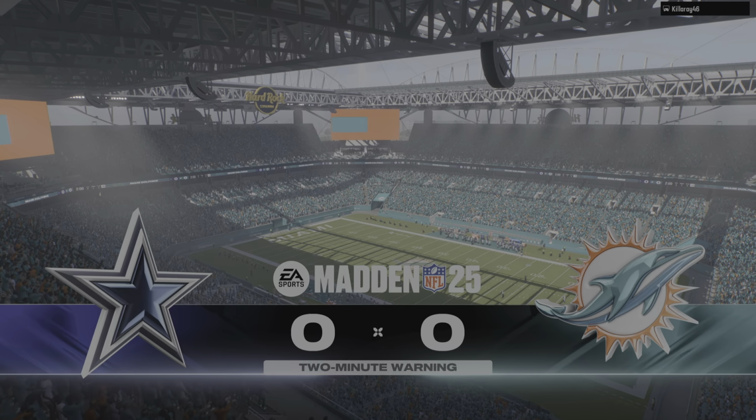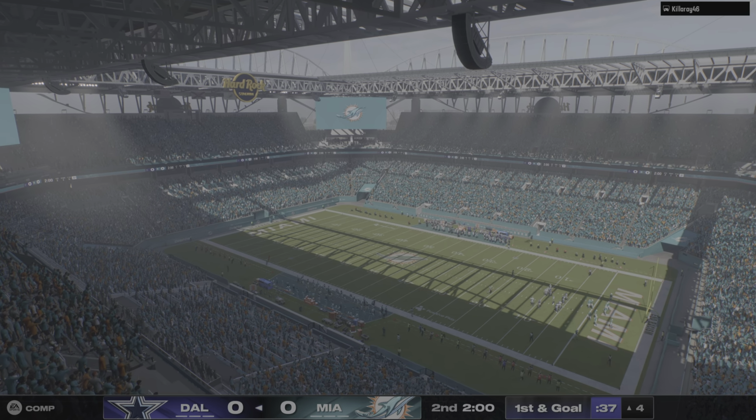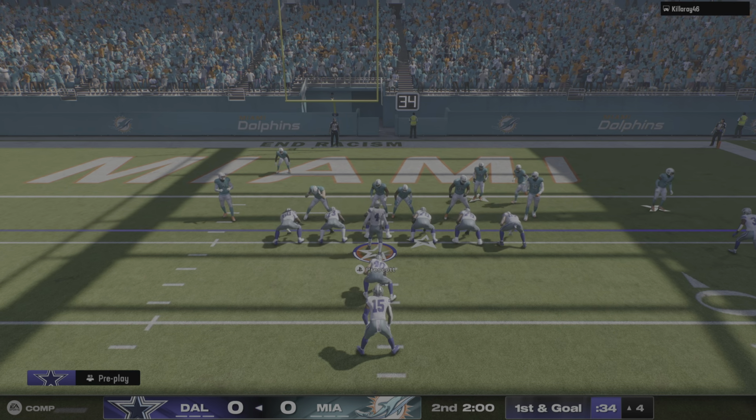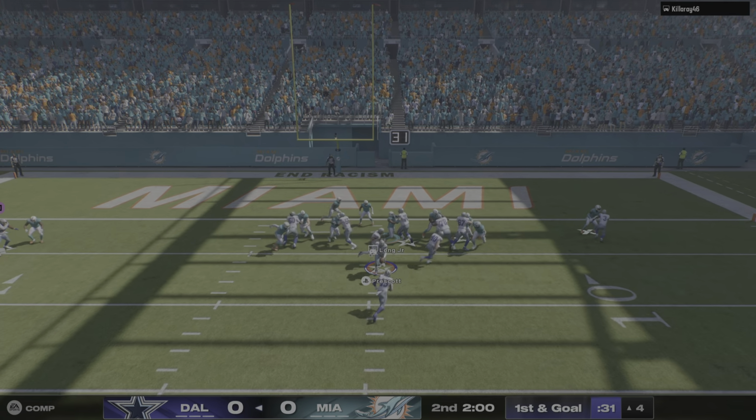2 minutes to play. Still searching for our first points of the half. We'll come back to Miami after this. This opening drive, it has been a work of art. Now, can they put the finishing touches on?